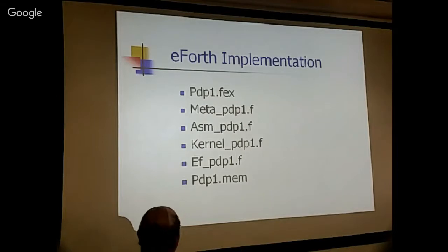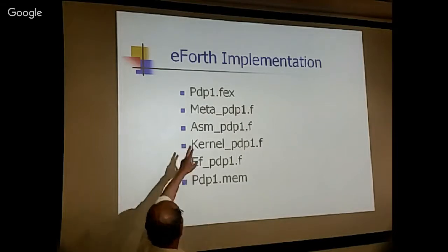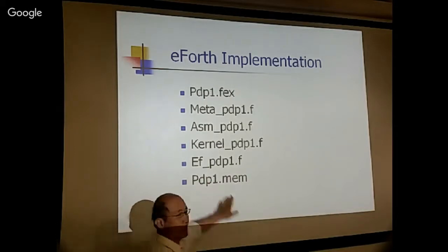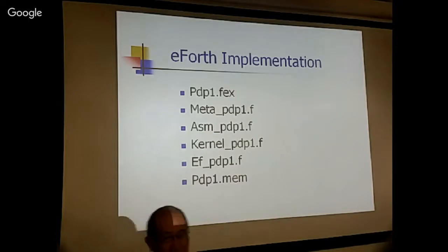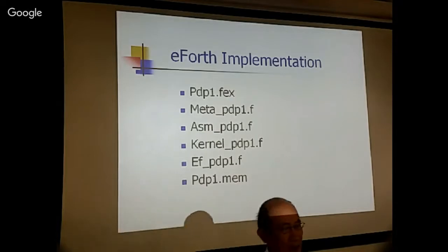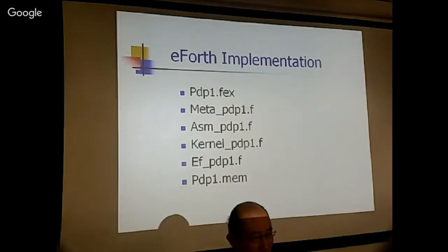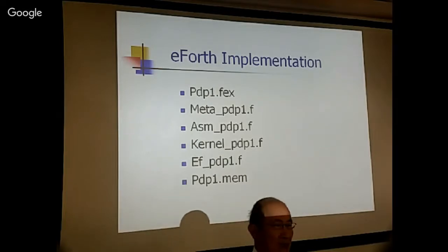And when you click on the PDP1.fsx, it runs through everything and produces a PDP1.memory file. And this file is required by the Diamond IDE to produce a memory VHD file, which will be synthesized into the whole design.